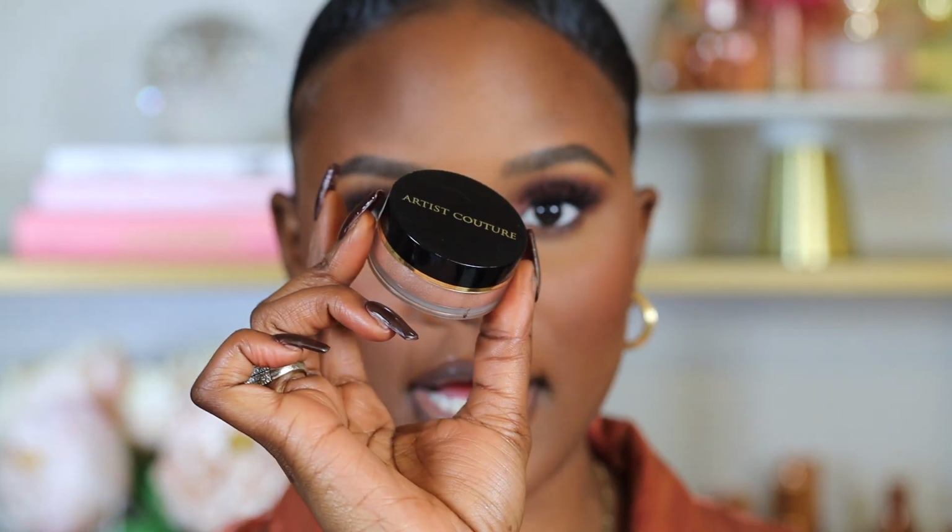Alright, so for highlighter, I'm using, of course, the Artist Couture highlighter. This is like my everyday highlighter. It is just gorgeous. Been using this for years and I feel like I always love this highlighter.